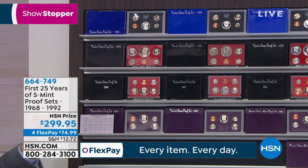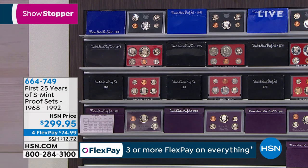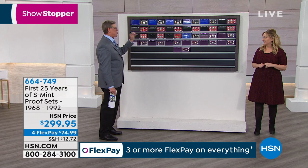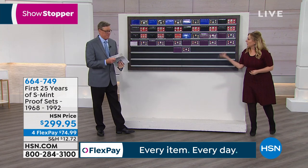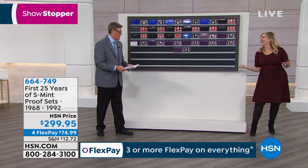Now, today's set, so let's talk about today's money, 2020 money. I think this year the United States government is going to be $40 for the United States proof set. So you're paying 67% less per set for the first 25 sets. You're paying 1968 prices for all of them. Yeah, basically. So I wish I could say a car is at the 1968 price.